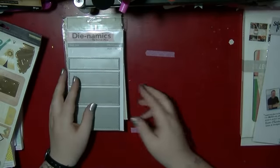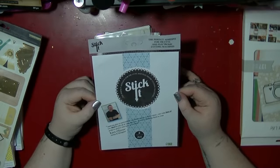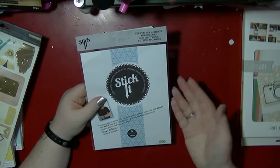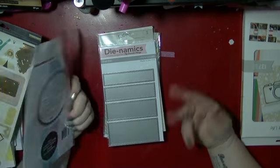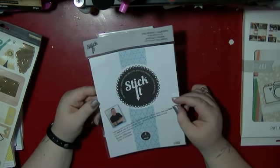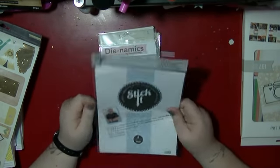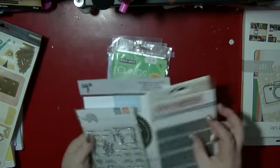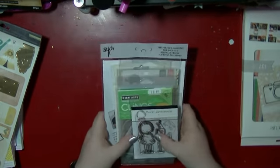So that is those. And then the final thing I've picked up in terms of card making is the Stick It paper. This is basically double-sided adhesive sheets, which make it a lot easier to stick down the die cuts once you've cut them out, especially if they're really intricate. I'd seen a couple of people use this in videos, so I thought I'd pick that up as well from the same place when I ordered these. So that's really cool. So there's my card making bits and pieces.